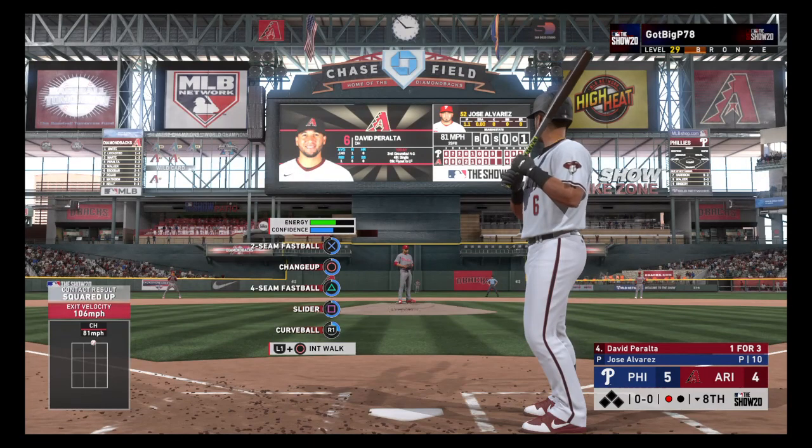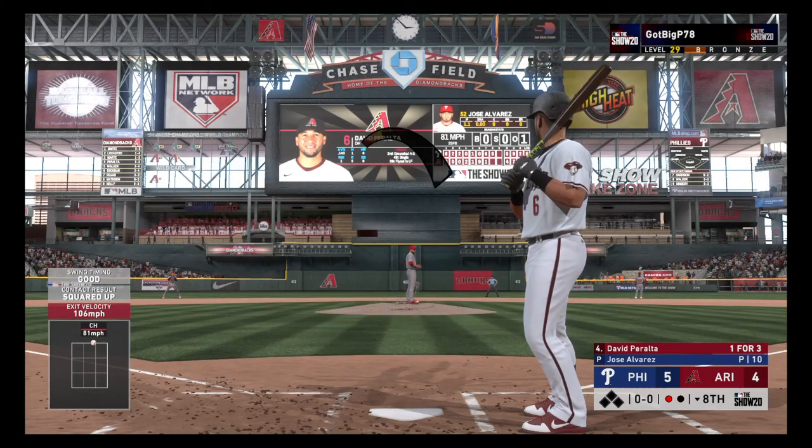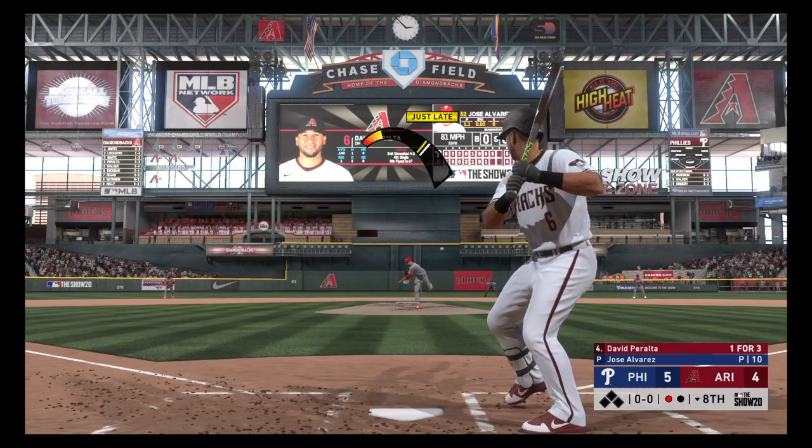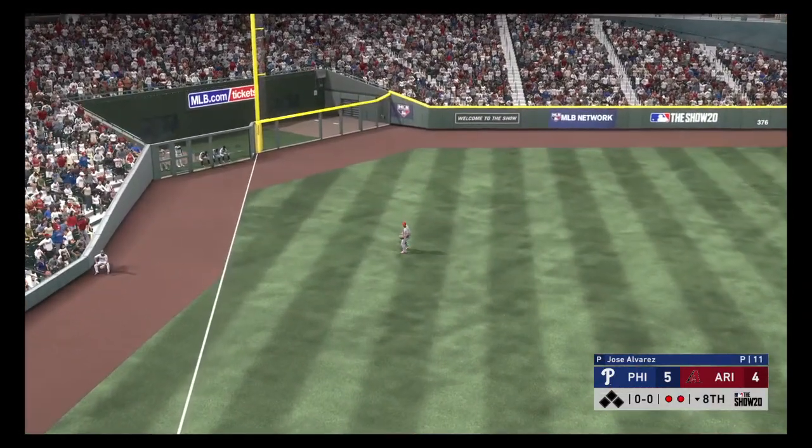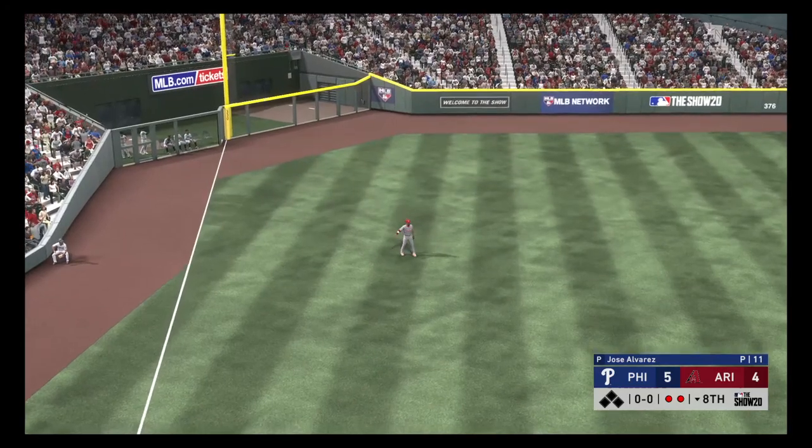In now, David Peralta. He flew out in his last at-bat. Ready with the first pitch. Here it comes. That's lifted the other way out to left. There to take it in is McCutchen now for out number 2.